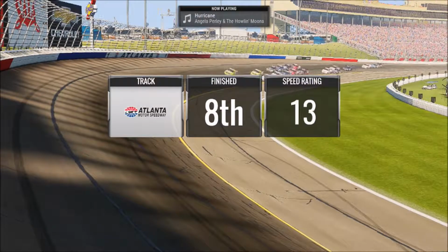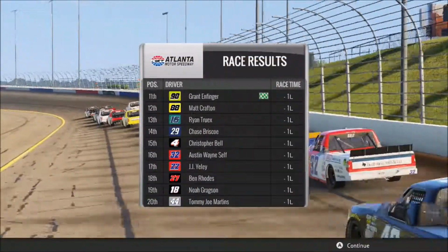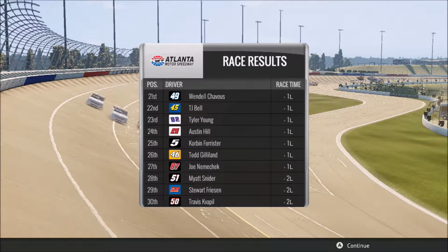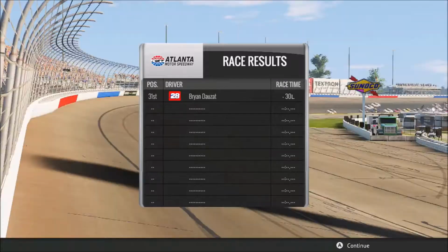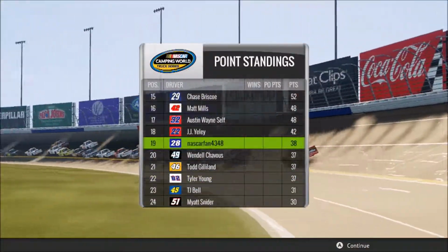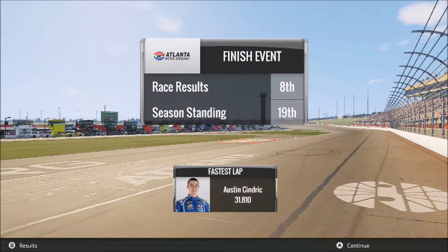And there's Austin Hill spinning into the infield. Not too bad. Regan Smith goes on to take the win, followed by Clay Greenfield. Again, a lot of those guys stayed out at the end of stage 2. We're lucky enough to finish in good positions. At the end of this race, point standings, we're 19th, but that's really not going to matter as we don't have a full-time team.